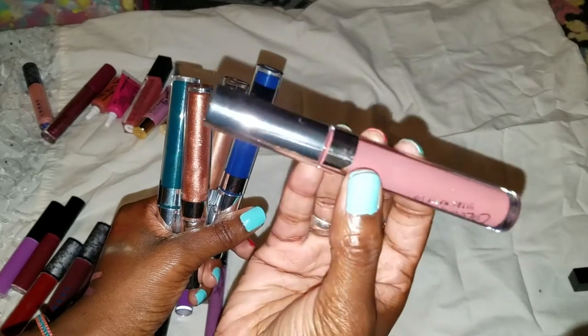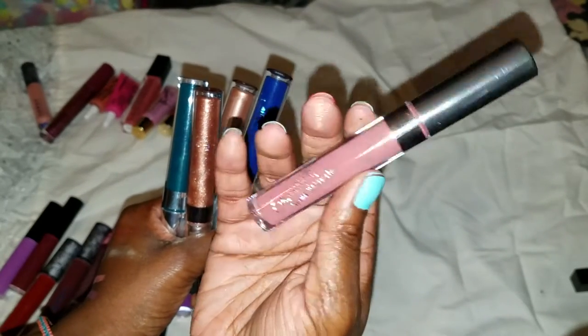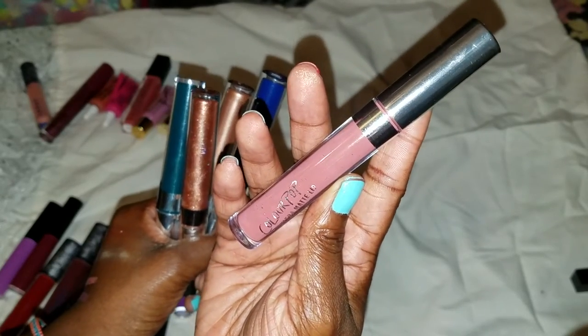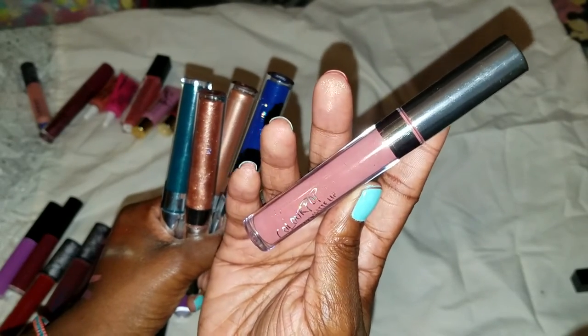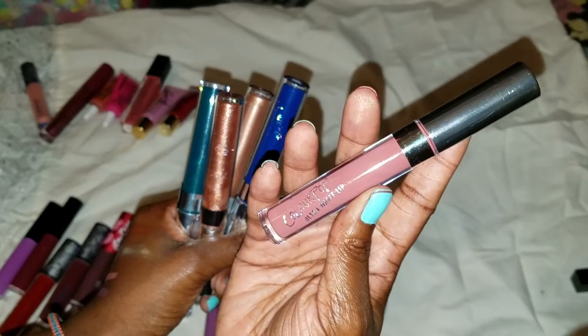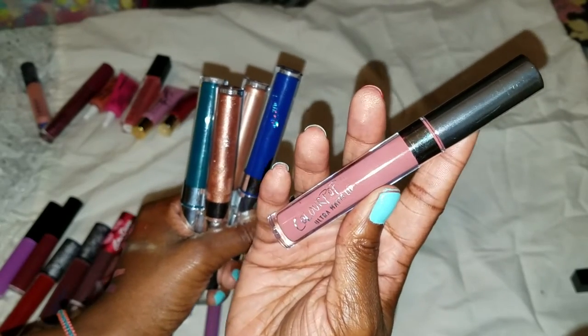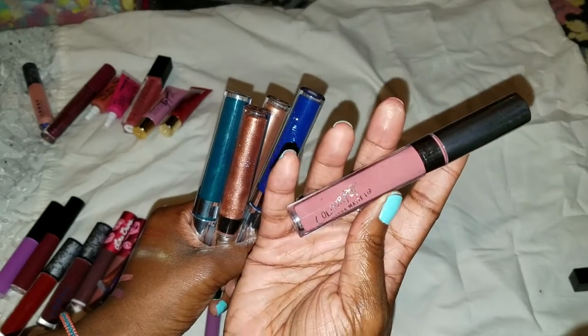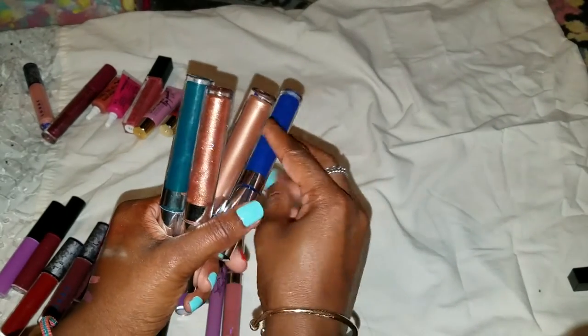I just got this. I am on the fence about this color because by itself, it looks very horrible on my skin complexion. Or on my lips, it looks very horrible. But when I pair it up with a brown lip liner, it looks really good. So I'm keeping this, trying it out some more.